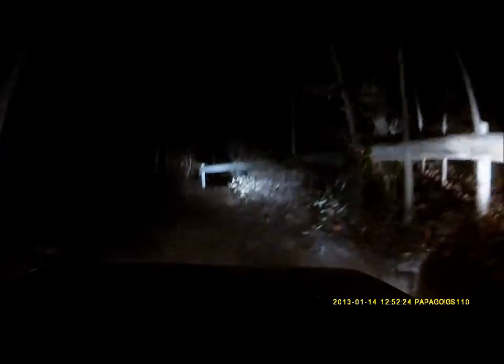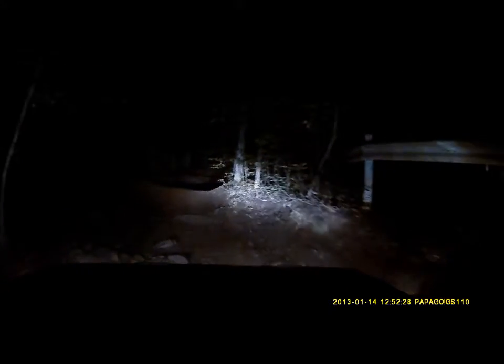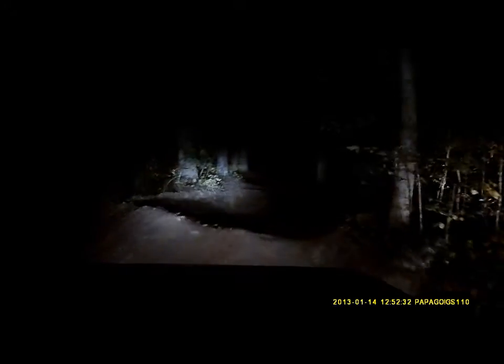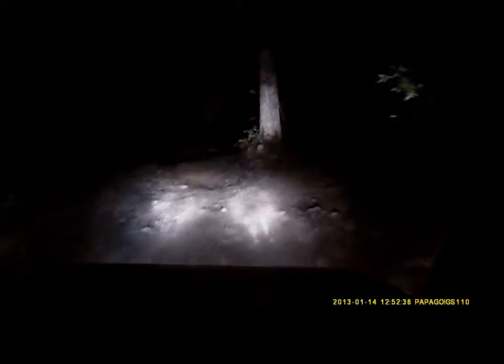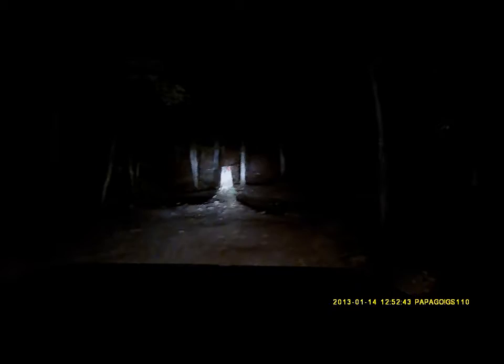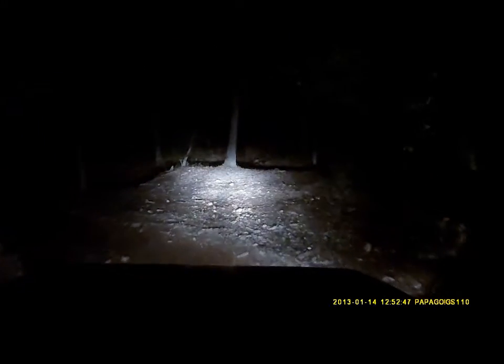No, maybe for the 6x6. They have 4 diff locks: the center diff lock, the front axle, and then both of the rear axles. And on the 6x6 they have portal axles. And they have central tire inflation, so you can just air down really low, and then go, oh, I'm back on the pavement. Plus, they have 2 fuel tanks and almost 600 horsepower.